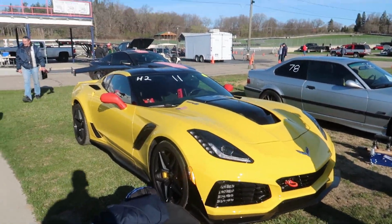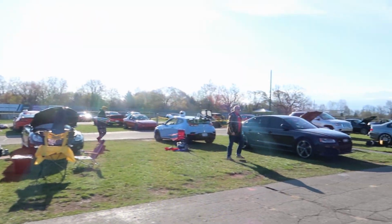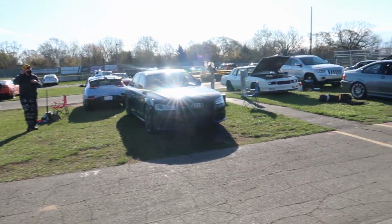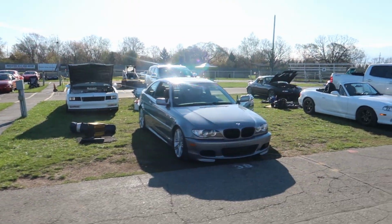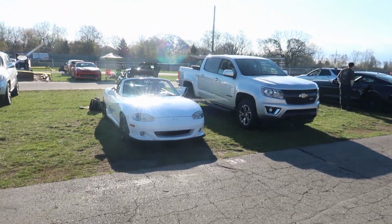ZR1. Ah! It's a C7. Dude, I'm so excited to see that thing on the track. It's a ripper. That's gonna rip. I'm thinking the Monte over there. Was it Monte Carlo? That one right there. Holy crap. Yeah, that should be an interesting one. Oh yeah, that's a ripper. I'm gonna be on track with the NB. Oh, hell yeah, brother. Going on.